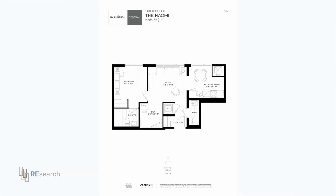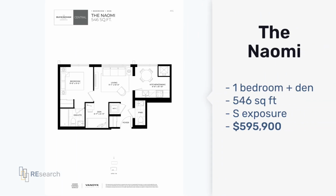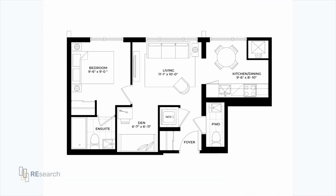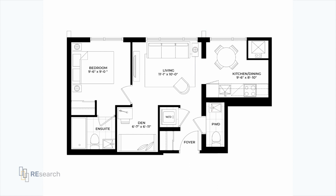My second pick in the Central Tower is the Naomi, which is a 546 square foot, 1-bedroom plus den, south-facing unit going for $595,900. I really like this unit because there is a distinctive space for each activity. I rarely see kitchens that are separate and distinct like this in 1-bedroom plus den units. I also really like that there's a powder room for your guests to use.